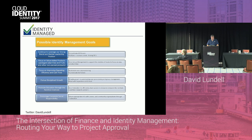They wanted to use federation, or they wanted to communicate with their partners, a nutrition institute they'd set up. I suggested, hey, let's use federation. Hey, let's use consumer B2C, so that they can integrate not just with the institute, but also with consumers that wanted to connect with them. These goals were well received and led to profitable discussions and profitable projects.